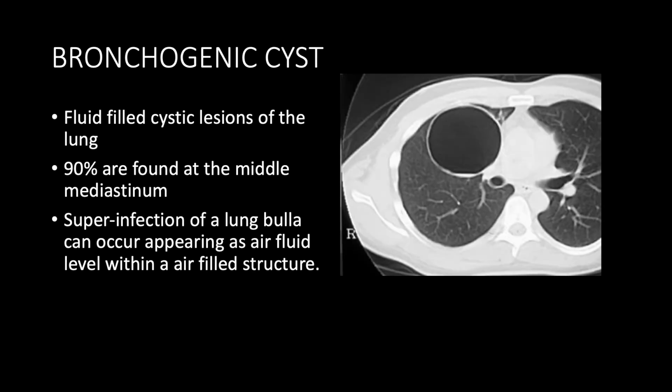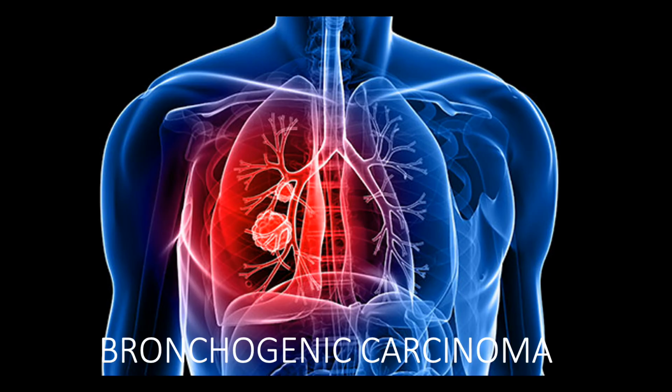Bronchogenic cysts are fluid-filled structures of the lung and may produce a solitary pulmonary nodule. 90% of these lesions are found at the medial mediastinum. Superinfection of a bronchogenic cyst can occur and may appear on radiographs or in CT as an air fluid level within an air-filled structure. So let us now proceed with the discussion of bronchogenic carcinoma.